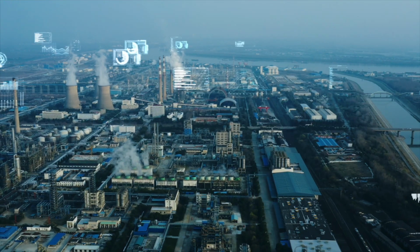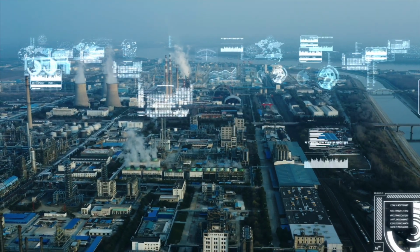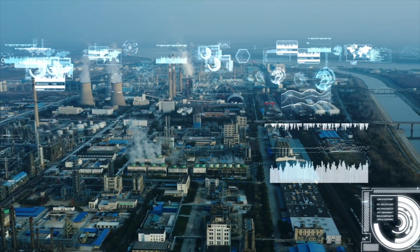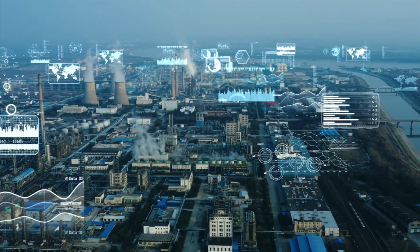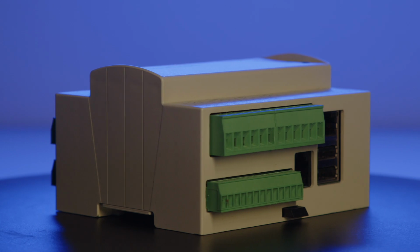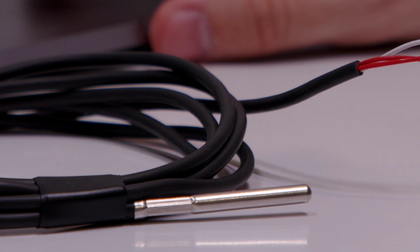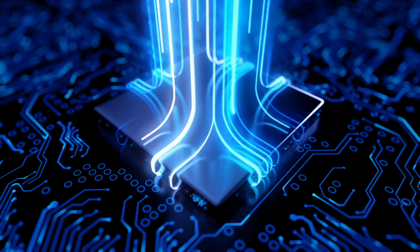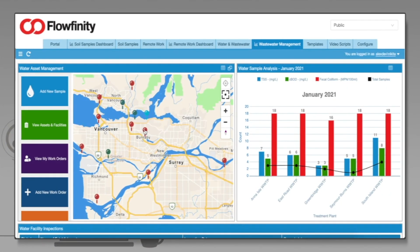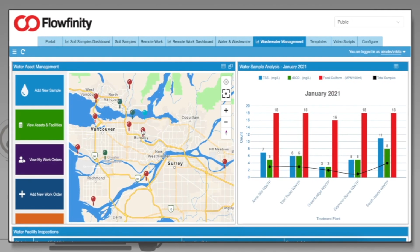Flowfinity Streams is optimized for quickly ingesting high-volume machine-generated data for transmission and archival storage with up to 100 times greater efficiency than existing structured databases. The Flowfinity M1 IoT controller lets you connect the data from sensors on your physical equipment to a digital database, workflows, and dashboards for 24/7 monitoring and control without the need for programming.